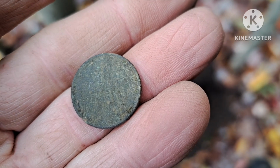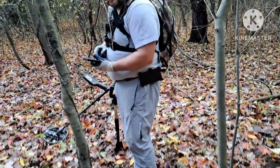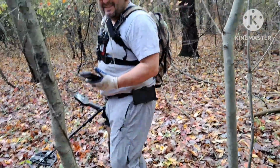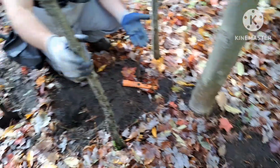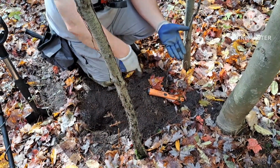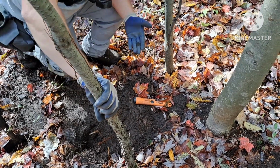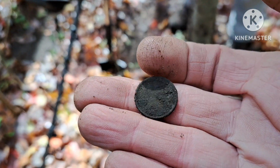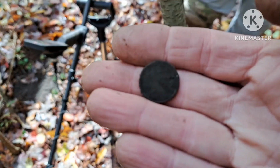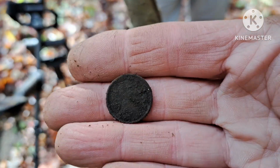All right, I'm gonna attempt to get out of the woods again here. Neither one of us wants to quit. What are you gonna do? Just one more hole. One more hole. Well, I just pulled an old penny here. Ken just pulled one a couple feet away. Love it. Let's see if this one's an Indian or not. It's gonna be a weedy. I can see Lincoln on there. He'll have to clean it up to get a date though. Watch his channel, you'll find out what it is.